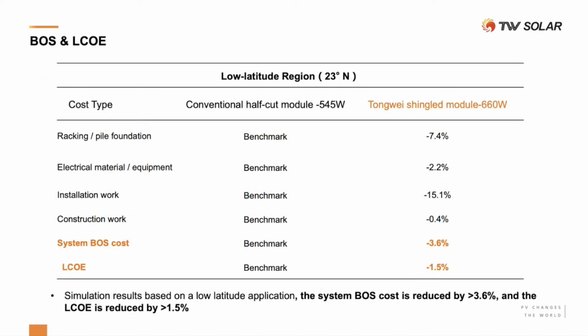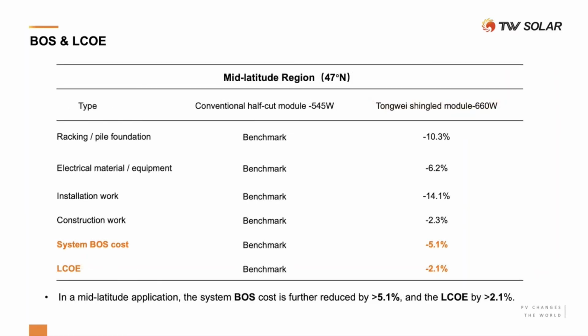We have done some calculations for installations in different locations. This page shows a 660-watt Tongwei shingle module compared with a 182 half-cut module rated at 545. The savings come from a bigger module, and basically in a string you can connect a higher power output of the module. It turns out the system BOS, the balance of system cost, is lower by 3.6%, and accordingly the LCOE is lower as well.